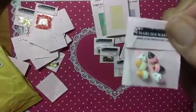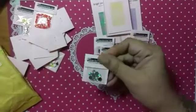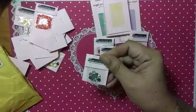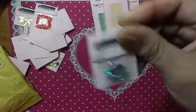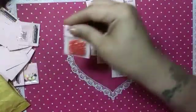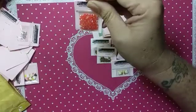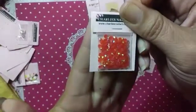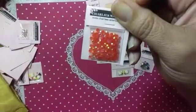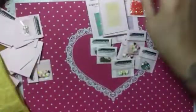Here are some more ice cream cones. Some AB circles. Oh, I wish I knew what color to call these. I don't know if I should call these orange. Maybe not. Oh, they're really pretty though. Keeping them.